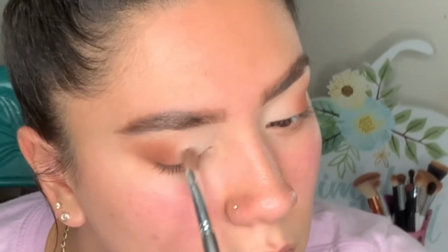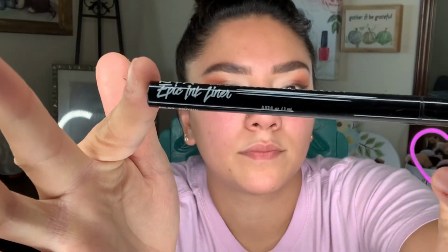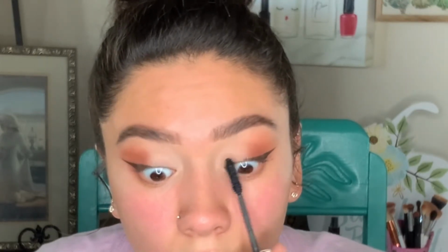Trust the process. Here and there you gotta look and see how you like the eyeshadows, if they're blended to your liking. Here I'm just checking in and blending out any harsh edges. I went ahead and I added a brown liner. This is the NYX Epic Ink Liner in the shade brown, and I'm gonna use my favorite mascara at the moment, which is the Rare Beauty Volumizing Mascara.